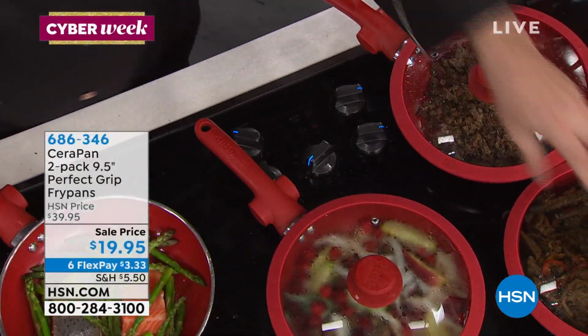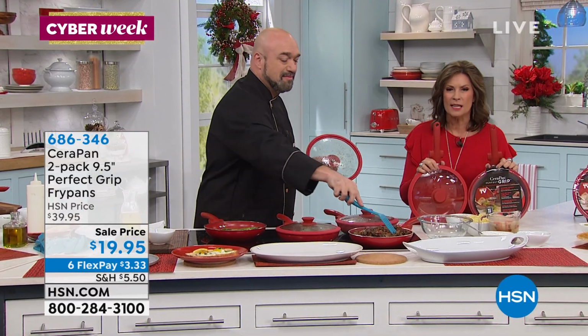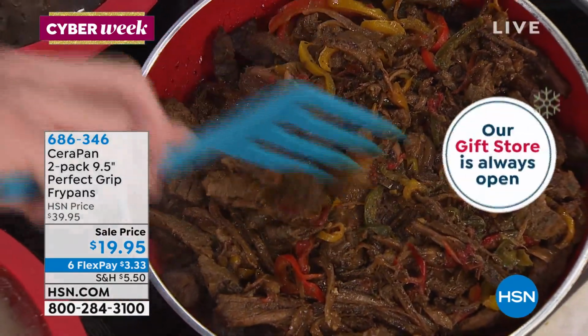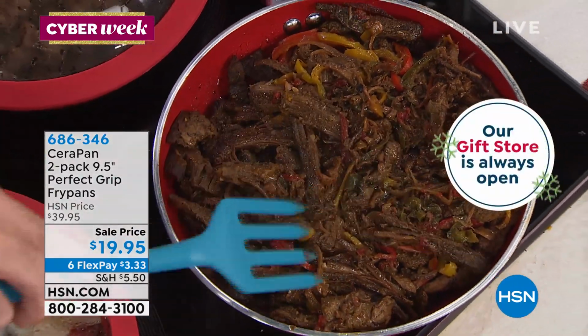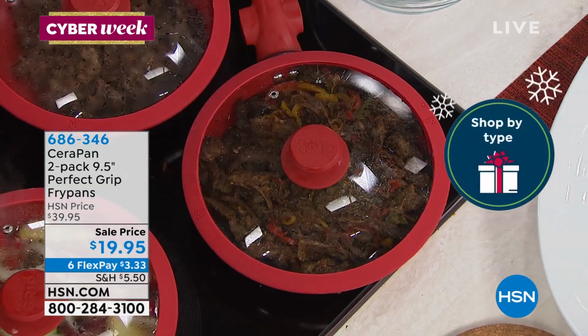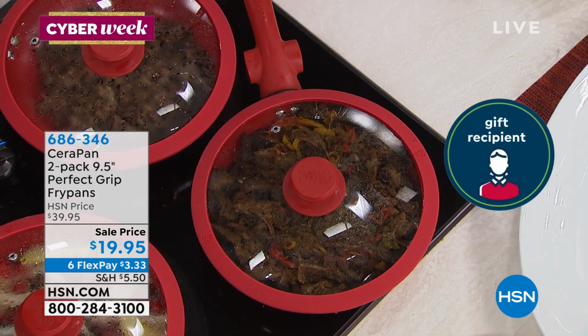I love the fact that it's not an 8-inch, and I love the fact that it's not a 10-inch, because sometimes that can get too big. 9.5 inches, so the perfect size. But then you also have that stabilizing feature, I call it the stabilizing bar. So patented technology built into a pan that is $10 each.